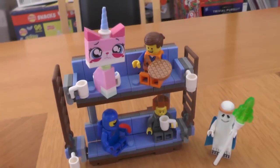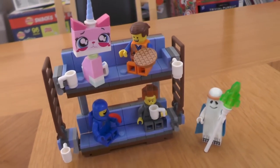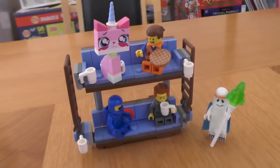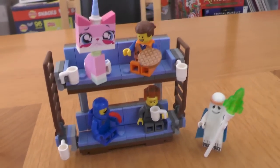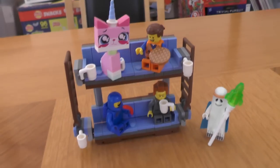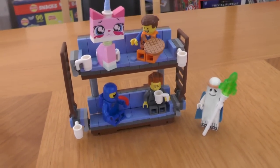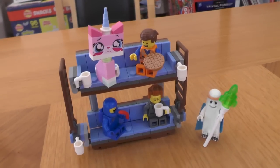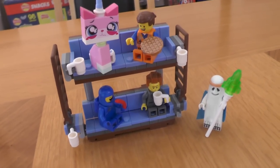I really enjoyed the Lego Movie when it came out. And yeah, I do collect Lego, so I was over the moon when I thought, I'm going to be able to get a Lego double-decker couch. But then lo and behold, it didn't actually come out with the other sets when they originally came out, which was a huge shame. It did come with one of the sets, maybe the ship or something like that, which was 100-odd quid.